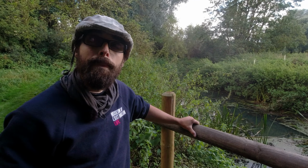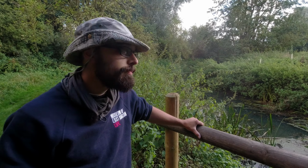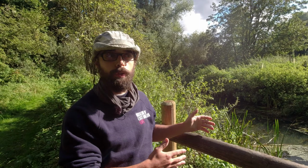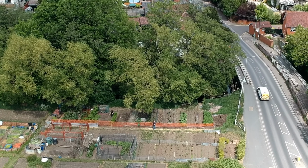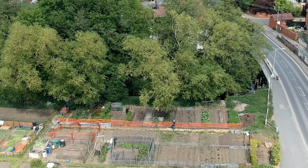And someone mentioned that possibly where the allotments are currently is going to be wetlands. Yeah, so that's kind of the plan. Once we've transferred all the existing allotment holders over to our grounds, we can go back to that site, which gets flooded all the time. It's actually really ideal for a new wetland habitat, which is our plan. So it's a long-term plan, but at the moment, that's our goal.